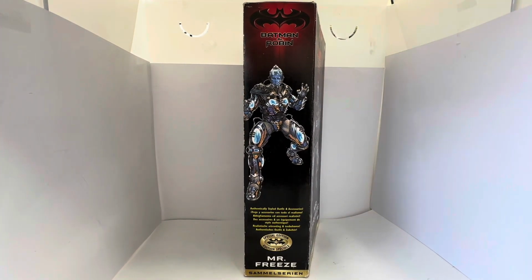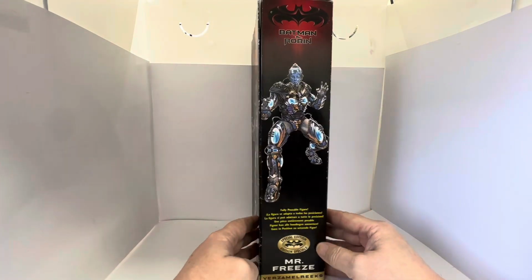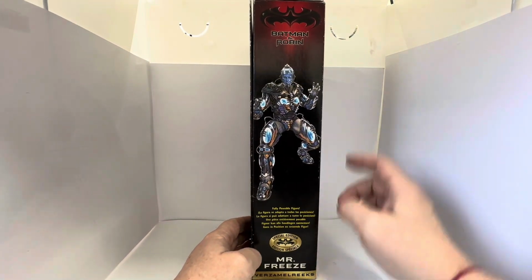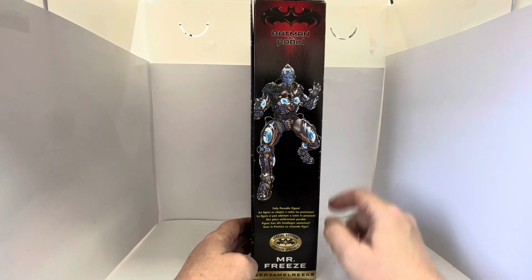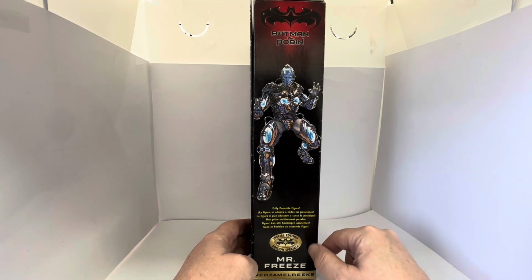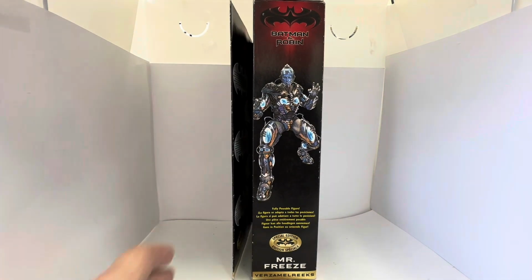Okay, so it says, again, the Batman logo at the top. You've got Batman and Robin, an image of Mr. Freeze, authentically styled outfit and accessories, special edition Mr. Freeze. And if we zoom around to the other side, same thing again: the Batman and Robin logo, Mr. Freeze, fully posable figure, special edition Mr. Freeze. Okay, that is the box.